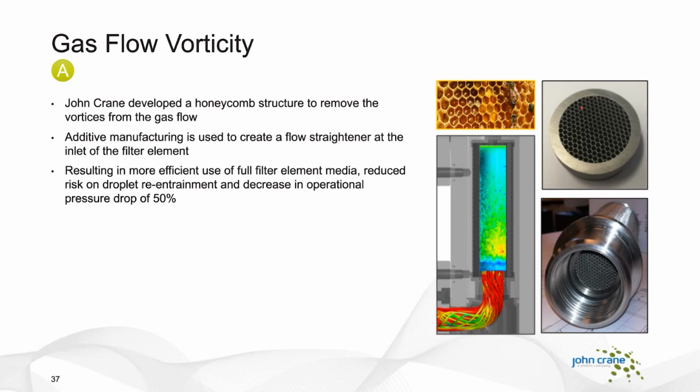For more information on all the innovations we discovered using CFD software, please send your comments or questions in the chat box. We can tell you that these innovations led to the best seal gas coalescing performance in the industry.